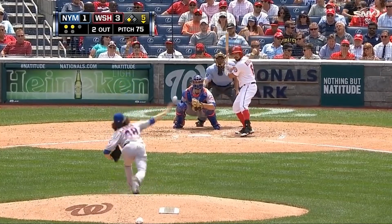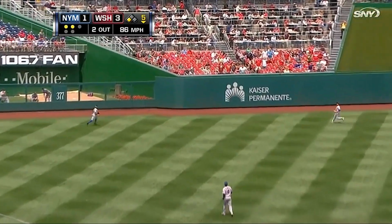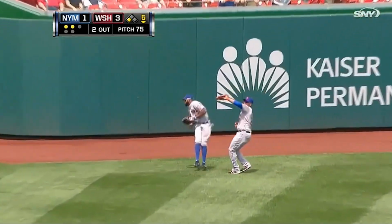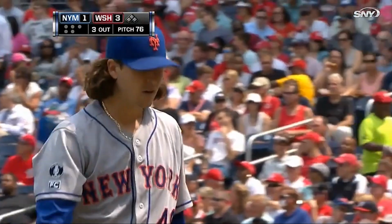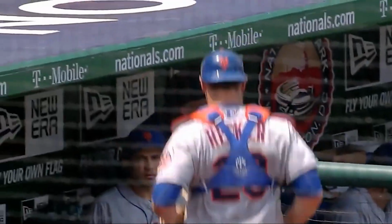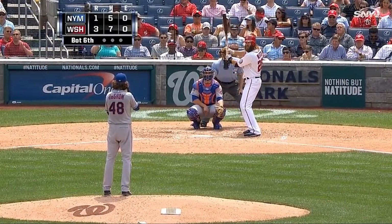Rendon lifts one to left center. Back in the gap goes Lagares to get it as EY barely gets out of the way in time. It's been a star-crossed afternoon for EY in the outfield, but Recker helps the Mets keep the Nats off the board in the fifth. Still, Nats up 3-1.